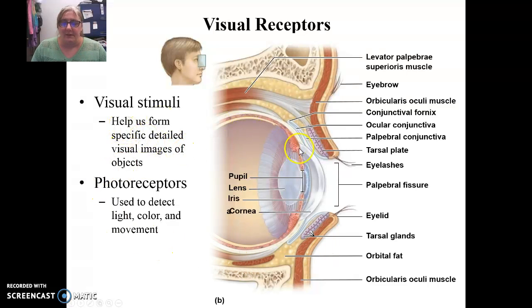So vision occurs when light rays move in through the cornea here and then through the pupil. They hit the lens and they bend and they hit the back of the eye, the retina, and in the retina we have little photoreceptors that pick up that information, and they're going to send the information to the brain via electrical impulses.